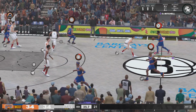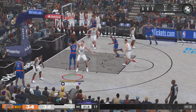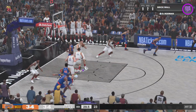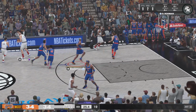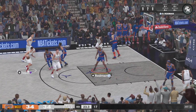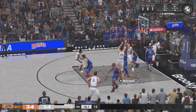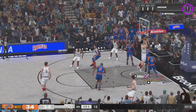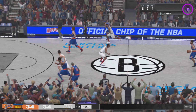Mitchell with the ball for New York. Here's the pick from 15 feet away. Misses off the left iron. Now 5 seconds separating the shot clock and the game clock. From seven. Oh, no good. Had a chance to take the lead.